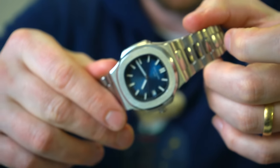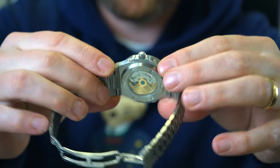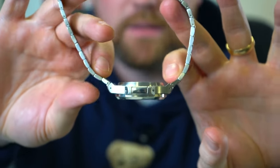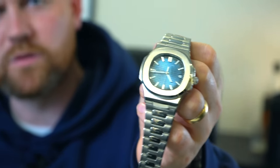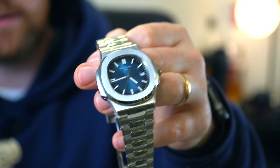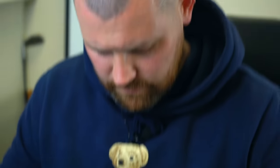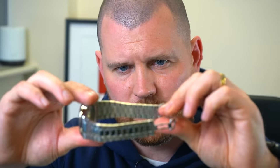I mean, you can be your own judges on that, like, but the lugs are way off. The depth on the case back is way off. The dial proportions are just too small. The bezel's off. It's the wrong colour blue. I mean, you don't get that in a Patek Philippe normally.